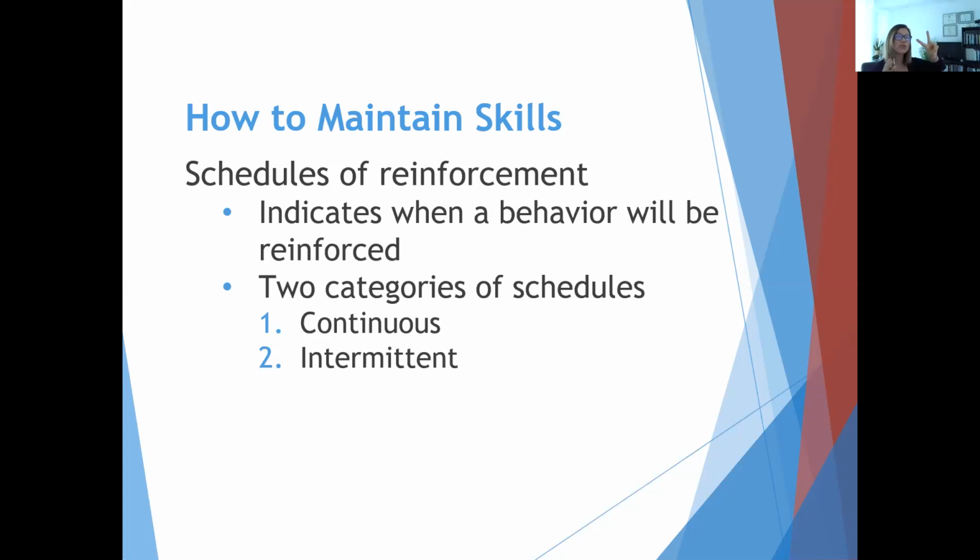And there's two kind of broad categories. Now there's some very, very specific schedules, but because we're so limited on time, I'm just going to present two broad categories. But if you're interested in our full Kidvincible program, we take a deep dive into this because this is so important when you're teaching skills and maintaining skills. But the two categories are called continuous reinforcement, and another one is called intermittent reinforcement.